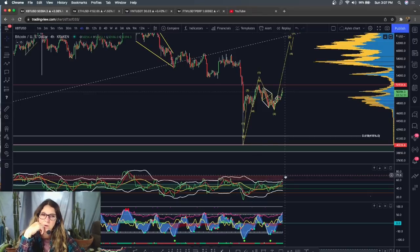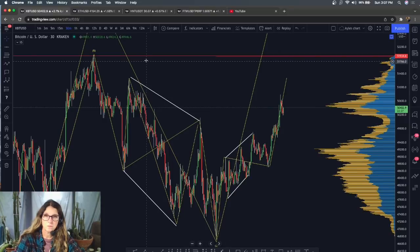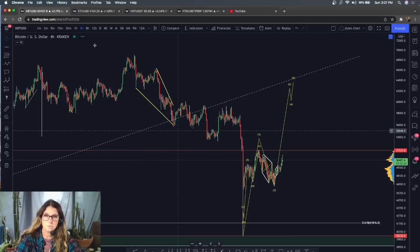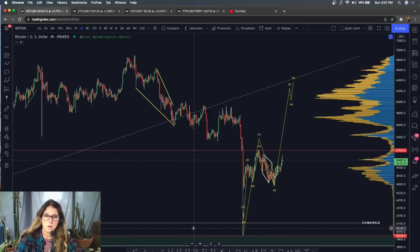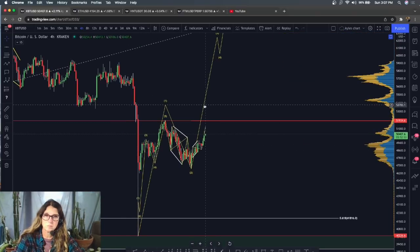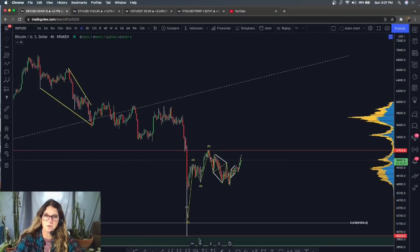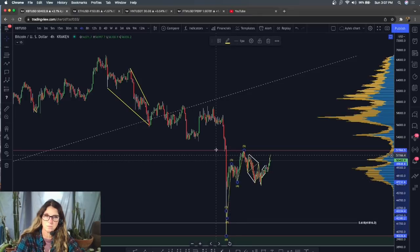Now, if it keeps on going and it takes out this pivot, but it doesn't take it out in price up here, we will have bearish divergence between this point and this point, and it will be pretty significant. If I had to pick a bias without making this video 10 years long, and guys, this is just my bias, I would really feel that this is a 3-wave move here.